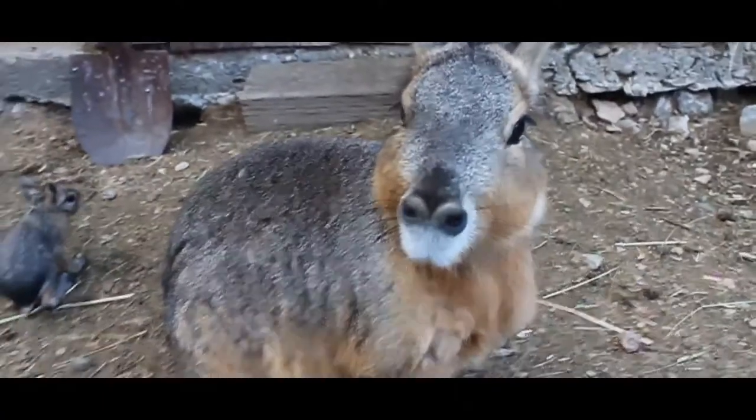Lifespan. Patagonian maras can live for approximately 14 years in human care. Their lifespan in the wild is unknown.